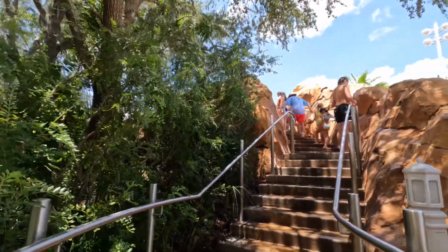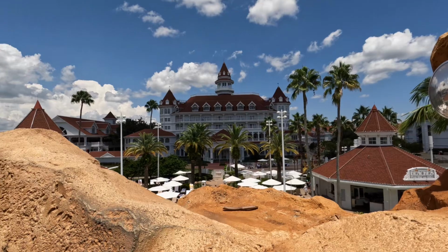Disney lines. There's a good view up here though.